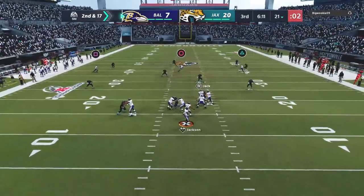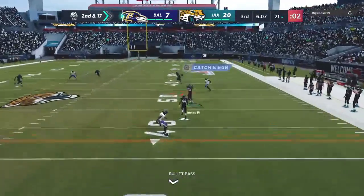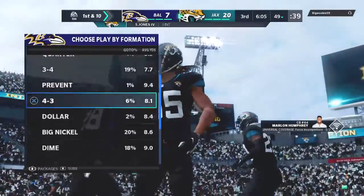Throwing on second and long. Jackson eluding the pressure right. He's going deep for Brown. Into heavy traffic, and it's intercepted. Picked up by Sidney Jones. And they get the football.